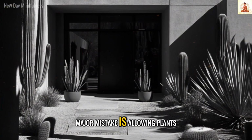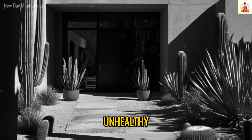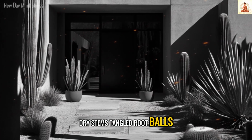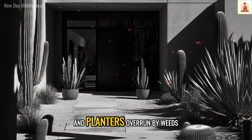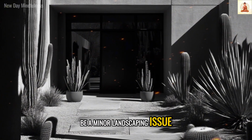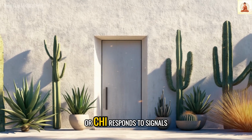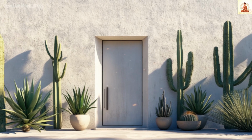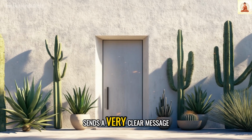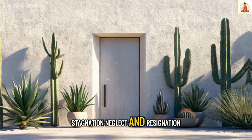The second major mistake is allowing plants at the entrance to become overgrown, decaying, or visibly unhealthy. This includes brown or curling leaves, dry stems, tangled root balls, containers with moldy soil, and planters overrun by weeds or pests. While this might appear to be a minor landscaping issue, energetically it is profound. In Feng Shui, life force, or Qi, responds to signals of care, vitality, and attention. Dead or decaying plant material sends a very clear message to the energy of your space: stagnation, neglect, and resignation.